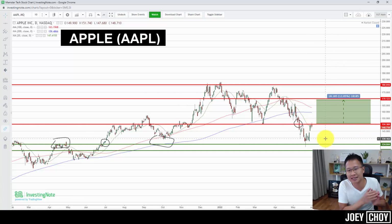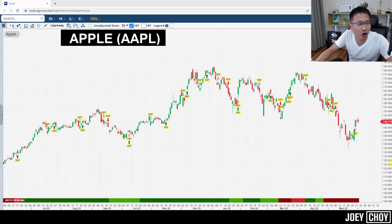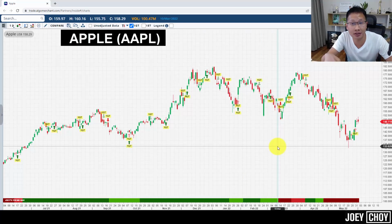All right, so let's take a look at the system that I have, the 1GT, one good trend system, to see what it says. We had a couple of bullish signals since last year. Of course, had some bearish ones that came out over the past few months when it sold off and the market weakened. So let's see what it says right now. Okay, so this is Apple here on my 1GT, one good trend system, whereby we had a couple of good bullish and even bearish signals that came out over the past few months and even last year as well.